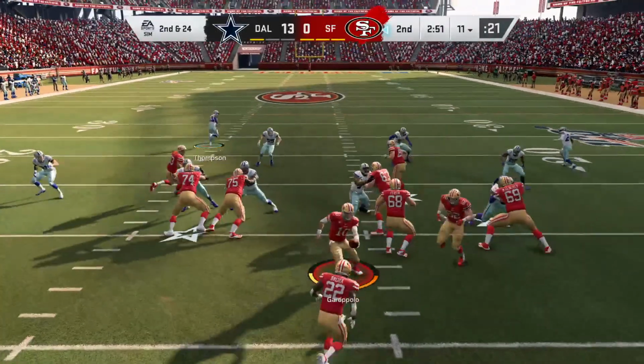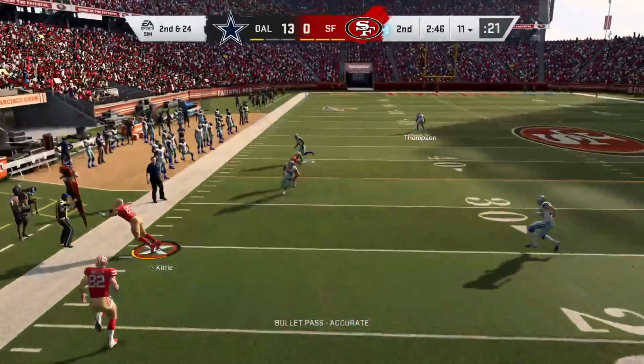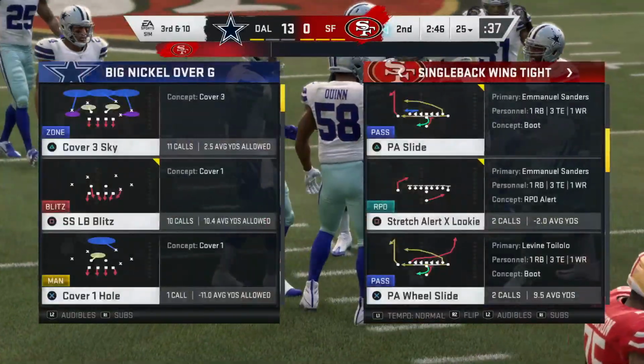They come up on 2nd and long, and the pass protection just has not been there this afternoon. Now left side, a completion to his tight end. And he's out right at the 25.